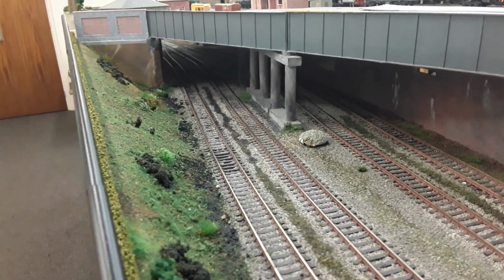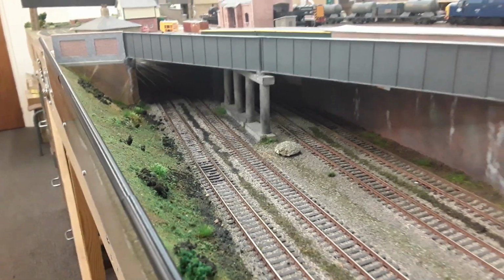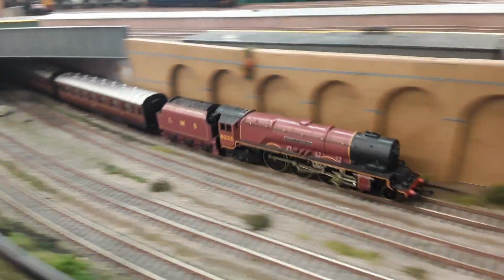And on the steam engine front we now have Her Royal Highness Duchess of Sutherland in her proper livery.